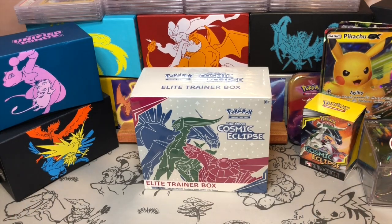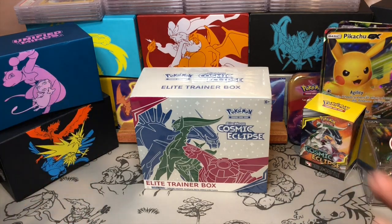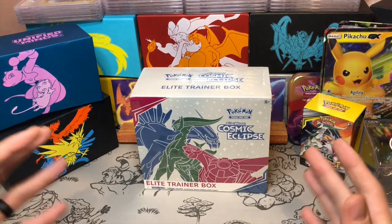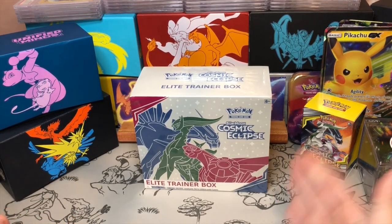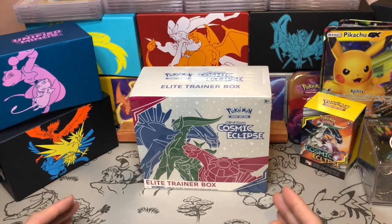Really excited to get this opened up, primarily, obviously, because of the cards, but also this comes with the booklet, which I've been desperate to get my hands on, so I can get a really insightful look at the cards that are available in this set, as I know it is the biggest set ever printed by Pokemon.